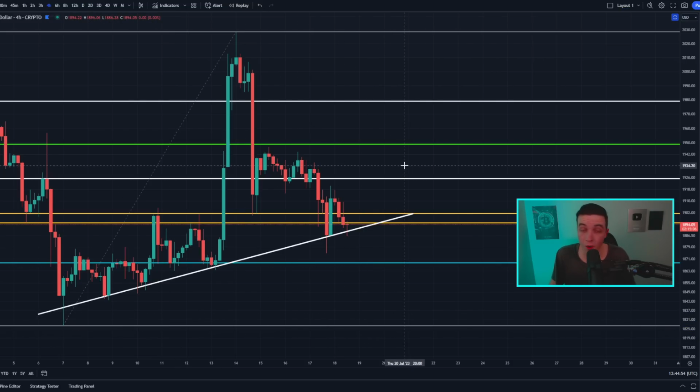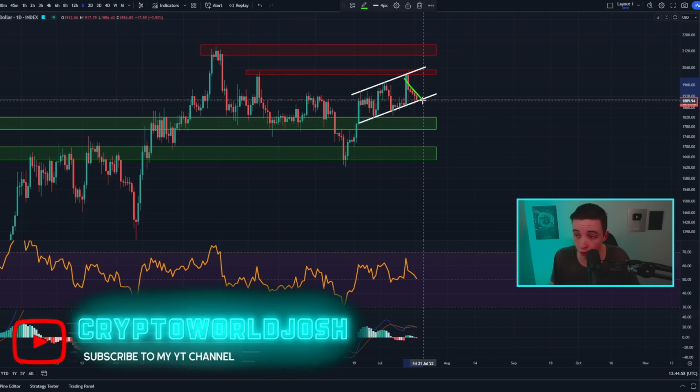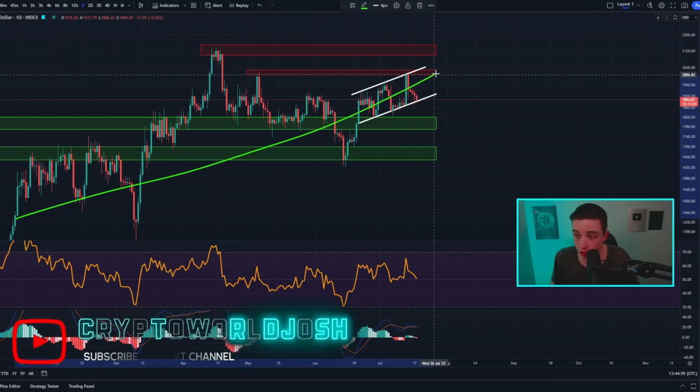And so overall, both Bitcoin and ETH are technically taking a short-term pause from the larger bullish trend as of right now.